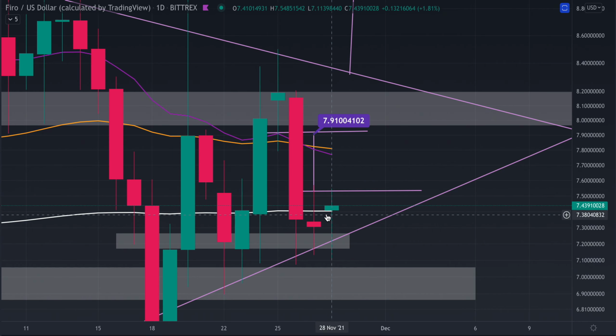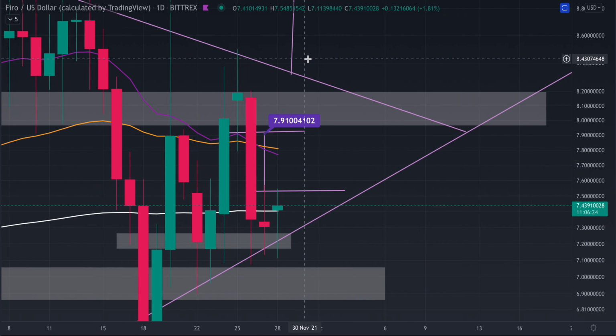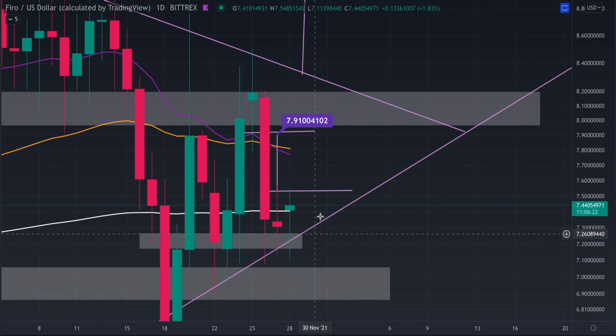So now that this is a higher low, we should make a higher high, and that higher high would break us out of this horizontal triangle. And we really are coming into the apex. So I do expect the move to happen in the next week or so.